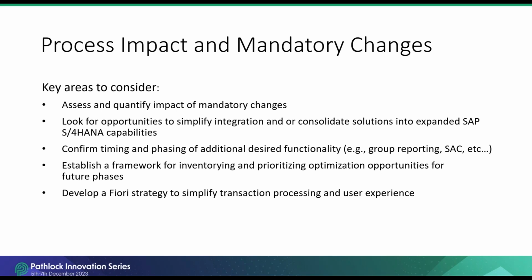And finally, this is a great opportunity to establish your Fiori strategy. Fiori provides a better user experience, but also introduces another degree of change to end users, as well as your SAP support personnel. Some considerations include whether you'll move to an all Fiori approach or a hybrid approach between Fiori and traditional GUI. In either case, this decision will impact the program plan as well as training requirements, so establish the plan early on.